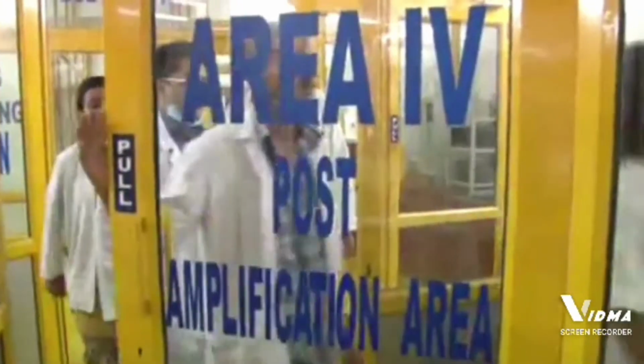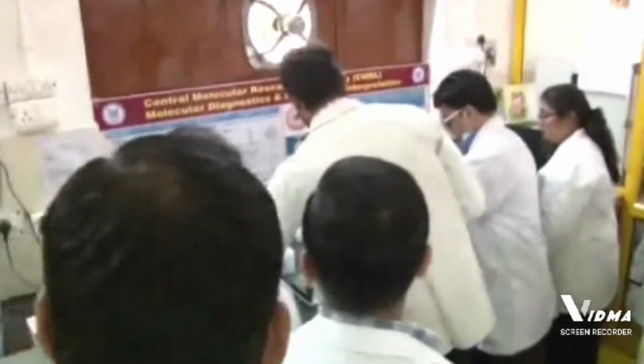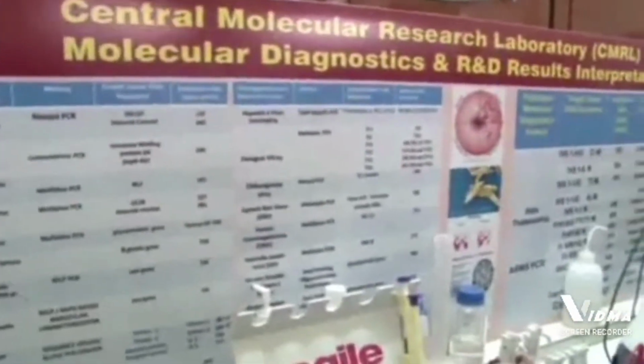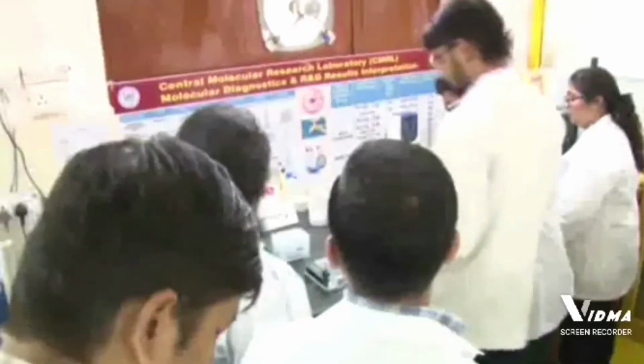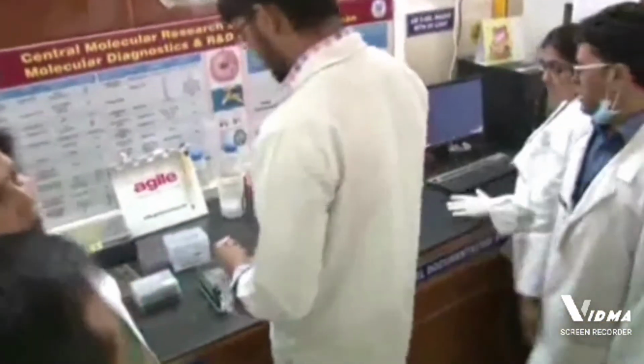We have area 4, which is also called the post-amplification area or area for result interpretation for molecular based diagnosis. This area of the central molecular lab is used for agarose gel electrophoresis, SDS-PAGE, reverse blotting, gel casting and gel documentation for the PCR based results.